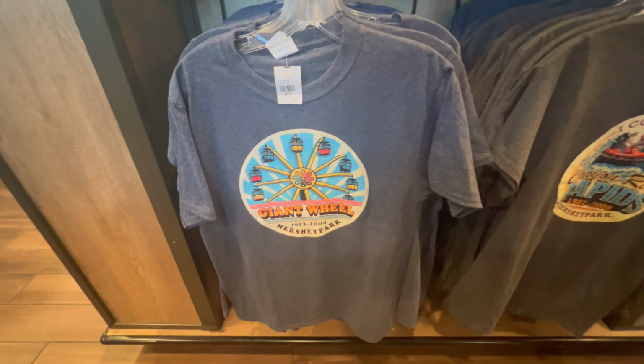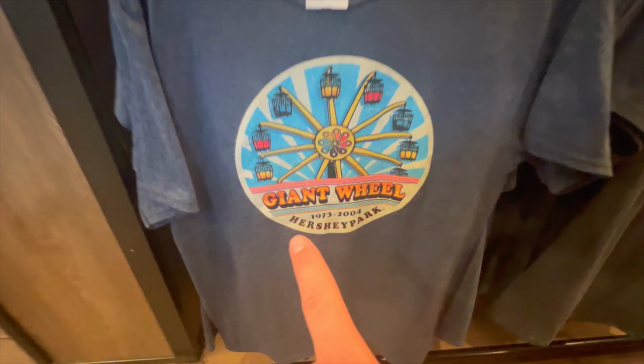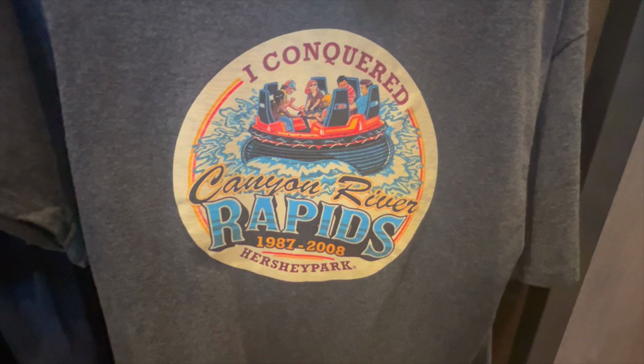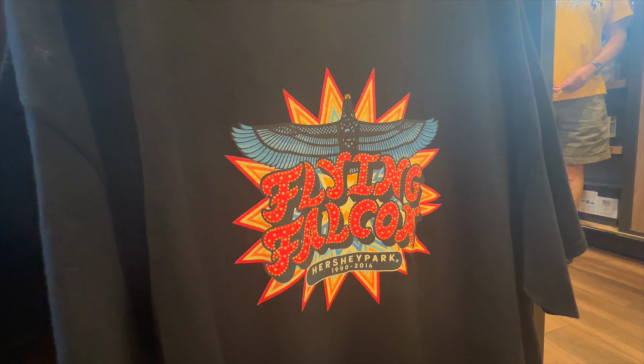Okay, this is really cool. They have some old retro merch. So this is from the Giant Wheel, which was their old double sky wheel that they used to have at the park. They have this shirt about Canyon River Rapids, the old River Rapids that operated here until 2008. And then this one from the Flying Falcon ride.